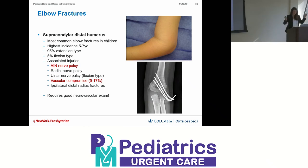And then our old standby, supracondylar distal humerus fractures. Most common elbow fractures in children, highest incidence around 5 to 7 years old. 95% are the extension type, and then flexion type is by far less common, 5%, and those are usually pretty high energy mechanisms.